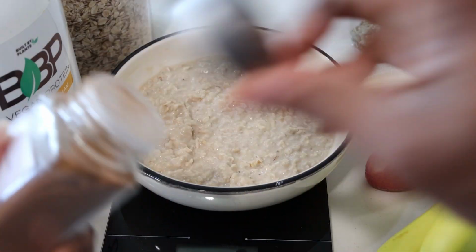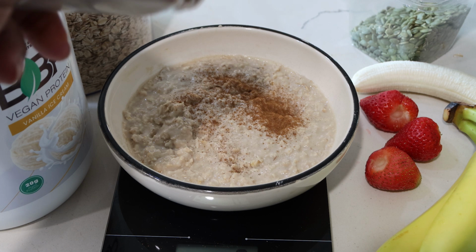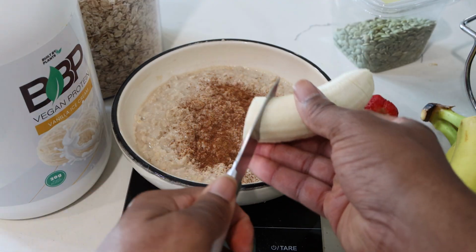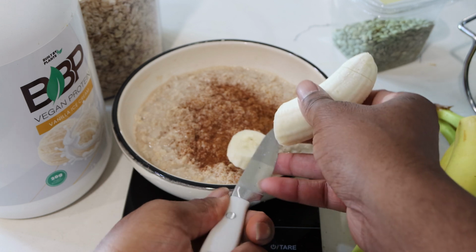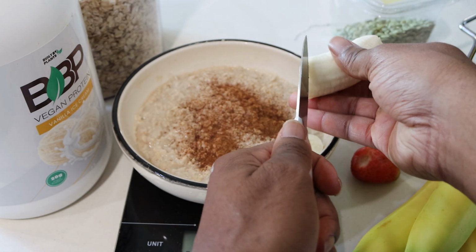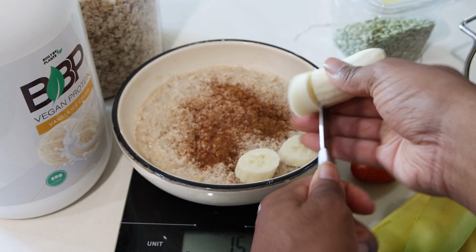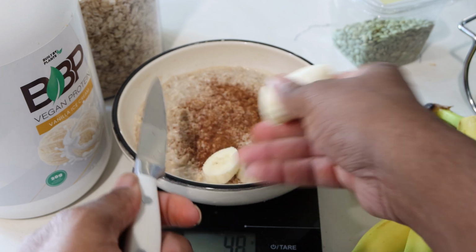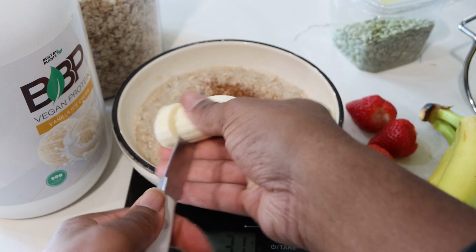So now we're gonna add in our cinnamon. Just sprinkle that how you want to. Then we have our banana that's already been weighed out. So let's go ahead and chop that up. Put that in there. I'm not gonna get too fancy with this, alright? So don't be looking for nothing too exciting.